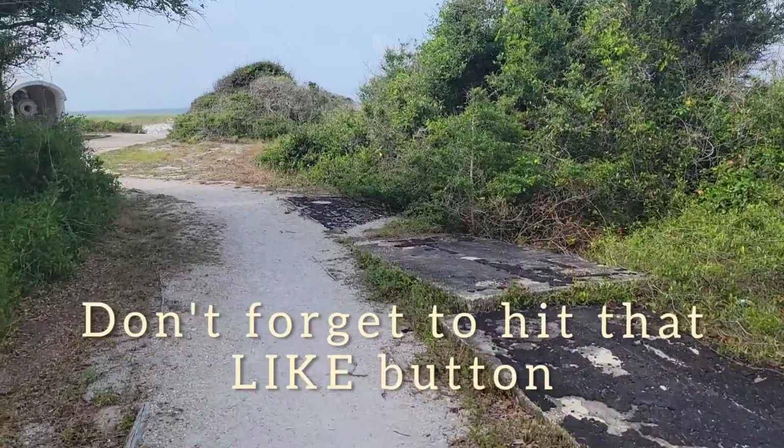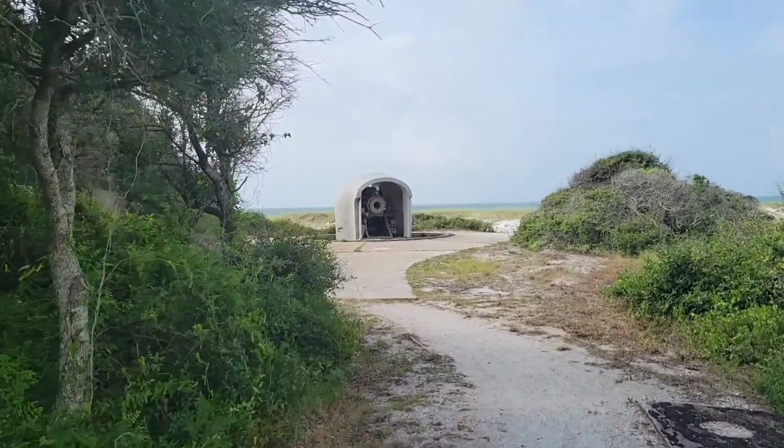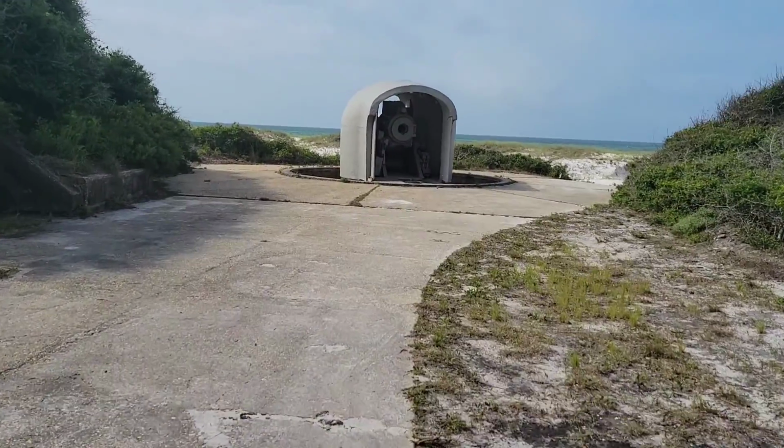Okay, so here we are at Battery 234. Battery 234 is an underground bunker where soldiers plotted fire in order to direct the projectiles at whatever target they were intending on blowing up. Things are not looking all that well. But wait a minute. What do I see here off in the distance? Could it be? Is that a breach I see? Let's take a look around.